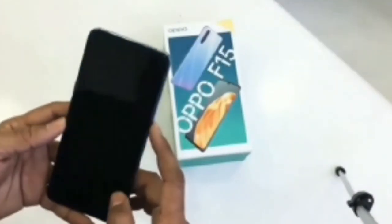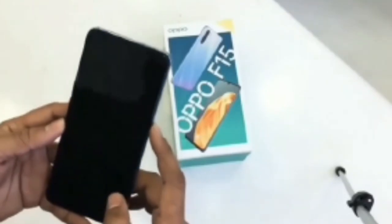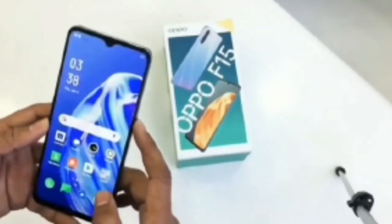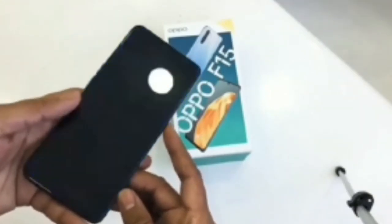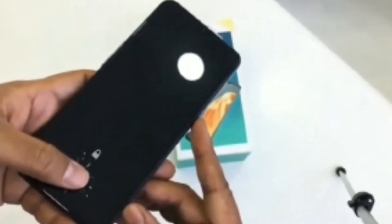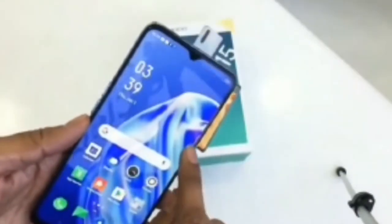After teasing its latest F-series phone over the past couple of weeks, Oppo F15 has today launched in India. It's the successor to last year's Oppo F11 smartphone. The newest mid-range offering from the Chinese giant sports a sleek build, a modest chipset, a 48MP quad camera setup, and a lot more.